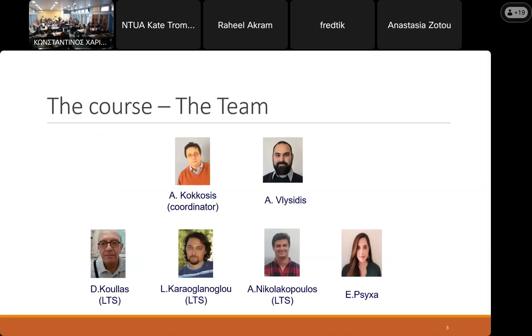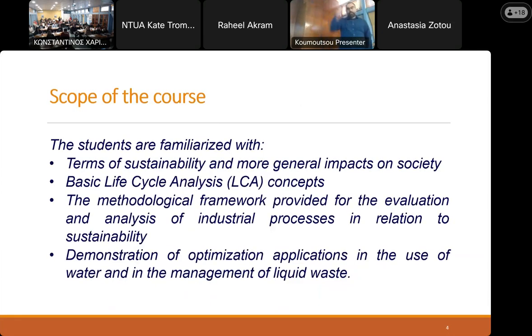Let's move forward. That's the team. Professor Kokosis is the coordinator. Besides myself, of course, we also have laboratory and teaching staff: Dr. Koulas, Karaoglanoglu, Nikolakopoulos, and Psiha, who help with the lab. The scope of the course is that at the end, the students will be familiarized with the terms of sustainability and more general impacts on society. We try to give the alphabet, the basics of LCA. Because we don't have much time, we don't go further into advanced aspects like linking nanotechnology and nanomaterials with LCA, but maybe in future years we can also have a small bit of that.